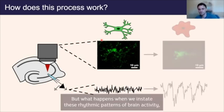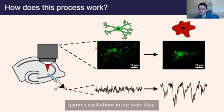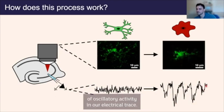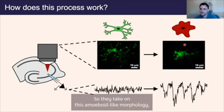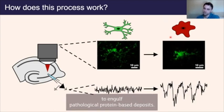But what happens when we instate these rhythmic patterns of brain activity, these gamma oscillations in our brain slice, and so that's illustrated by this repeated pattern of oscillatory activity in our electrical trace. What we see is that our microglia change their appearance, so they take on this amoeboid-like morphology, and it therefore puts them in a state in which they're better able to engulf pathological protein-based deposits.